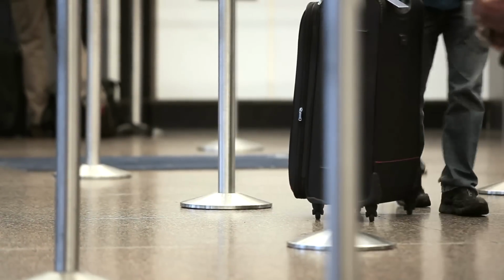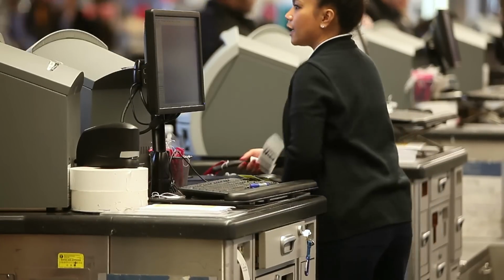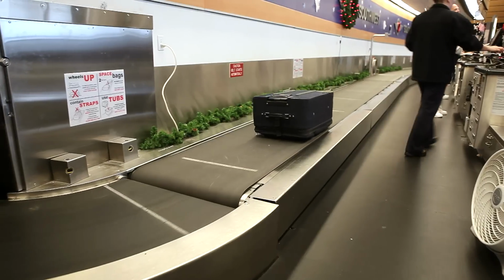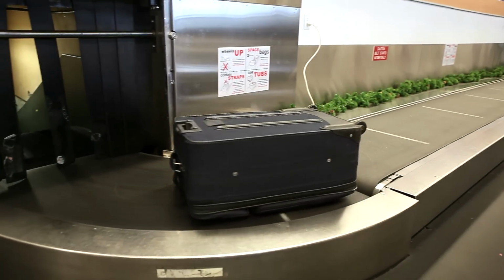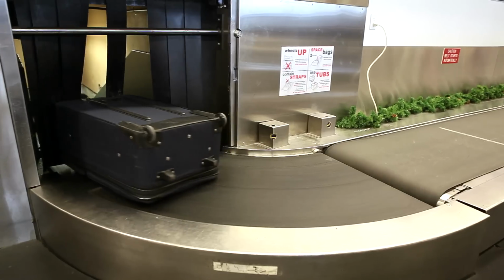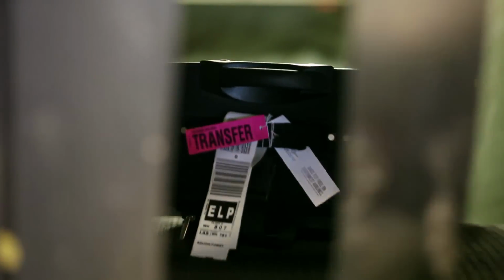We're probably running about 60 to 65,000 bags a day during the holidays. The route that a bag takes to get from the ticket counter to the aircraft is quite complex. It starts out at the ticket counter load belt, goes through a secure door. It's like a freeway with a bunch of on-ramps. The ticket counters are the on-ramps, the curbside belts are the on-ramps, and they join up into a collector belt.